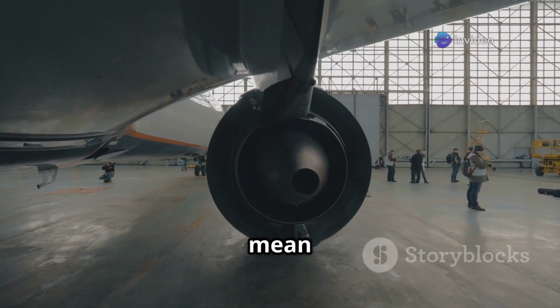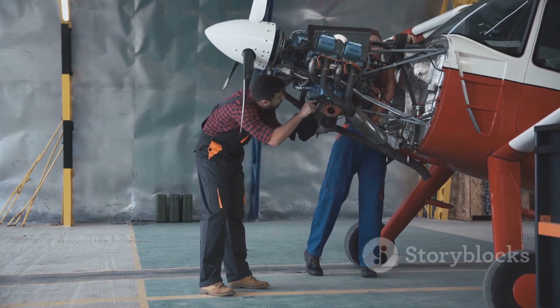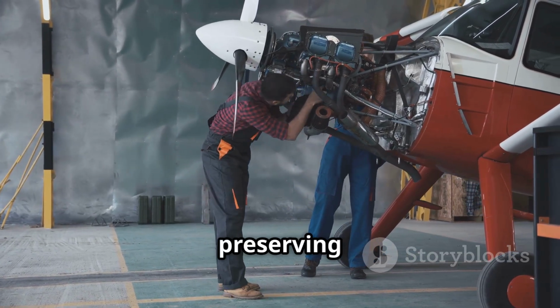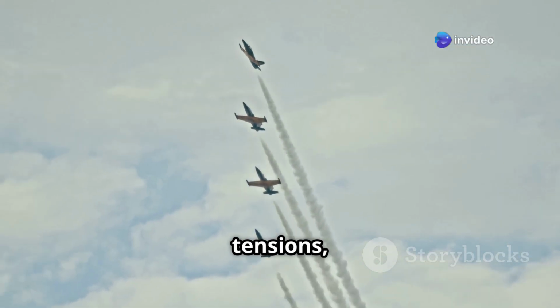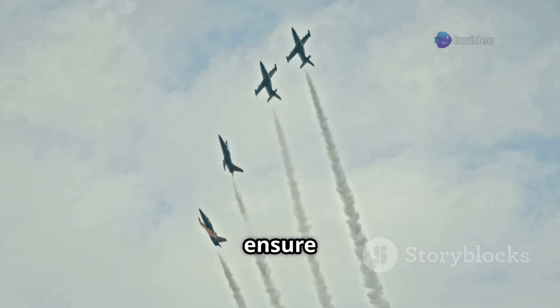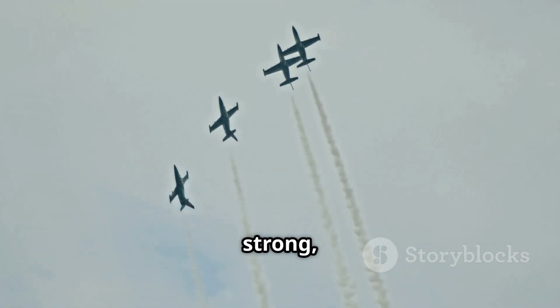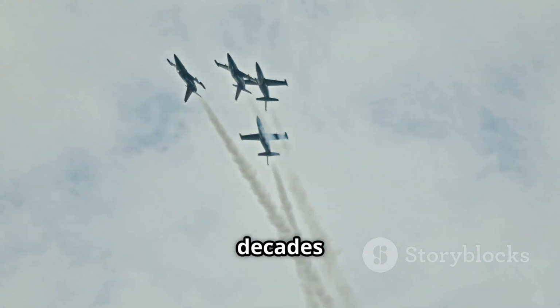So, what does this mean in the long run? This deal reflects a shift in military thinking, from just buying new weapons to also preserving and improving the ones they already have. With rising global tensions, especially with powers like China and Russia, the U.S. wants to ensure its Air Force remains strong, reliable, and combat-ready, even if some of its jets are decades old.